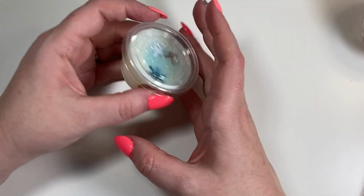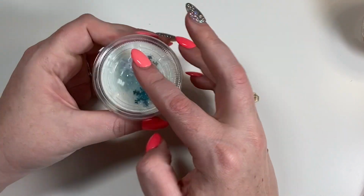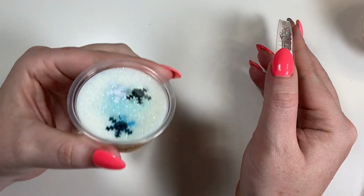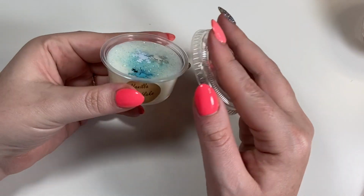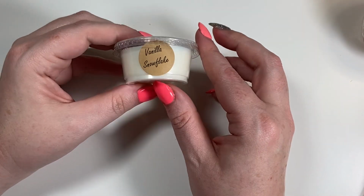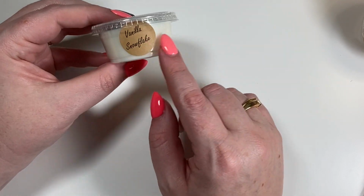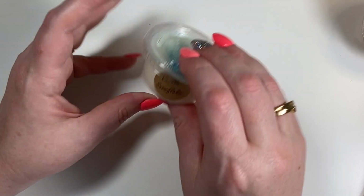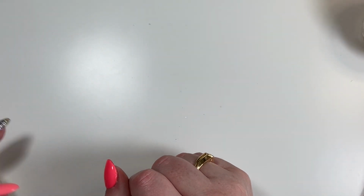Then we have Vanilla Snowflake, which is one of my all-time favorite Bath & Body Works scents, and it's so pretty, and it smells pretty much just like it. It's a little coconut forward because I know that Vanilla Snowflake has that hint of coconut in it, but I still really like it and am super pumped to have that.